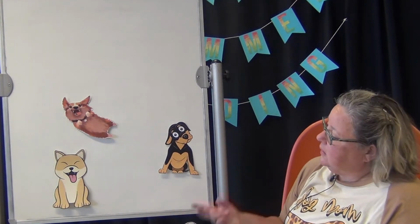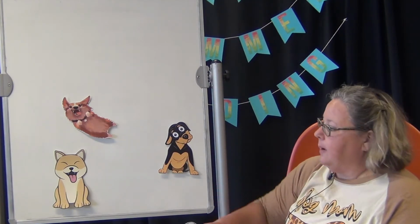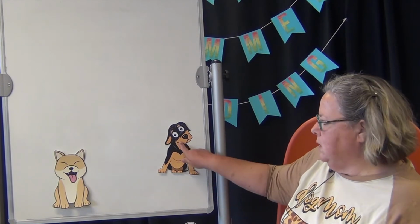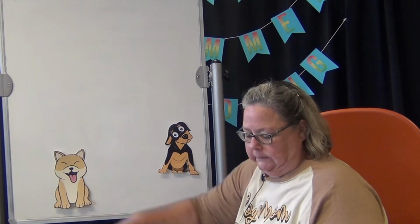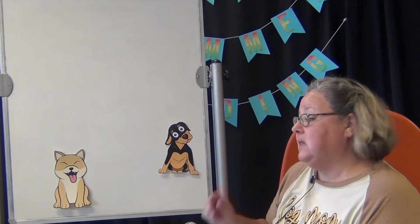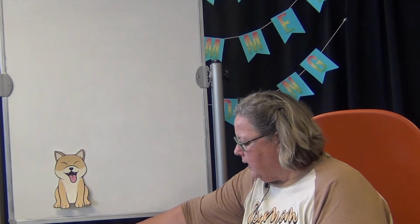Now we have 3 left. Down around the corner at my mom's pet store, there were 3 little dogs and not one more. Along came someone with a nickel to pay, and they bought a dog and took it away. And now we have 2. 1, 2. Look at that dog's tongue. You stick out your tongue that far? Okay, down around the corner of my mom's pet store, there were 2 little dogs and not one more. Along came someone with a nickel to pay, and they bought a dog and they took it away.